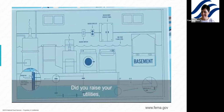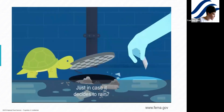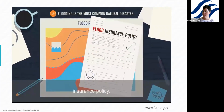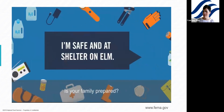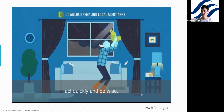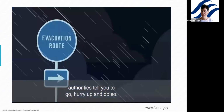Did you raise your utilities, appliances and such? Install a sump pump, clean the drains, just in case it decides to rain. Do you know your risks? Have you checked the local plans? You should cover your property with a flood insurance policy. Is your emergency supply kit packed? Is your family prepared? Do they know what to do, where to go, and how to stay safe? Because when the water starts to rise, you must act quickly and be wise. Turn on your radio, listen for updates, and if authorities tell you to go, hurry up and do so.